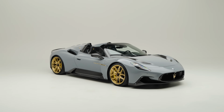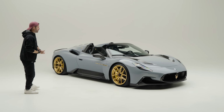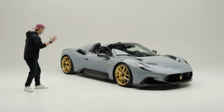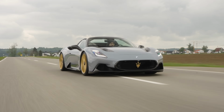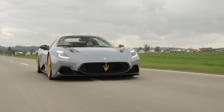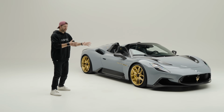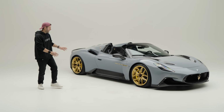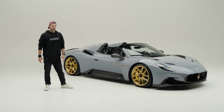The Maserati got something really right with this car, and if that one thing is the most important thing, it's what this car looks like. Bloody heck, it is so good looking. Very attractive, and especially in this livery with the grey, the carbon fiber accents, and of course, some gold.